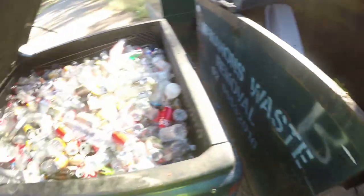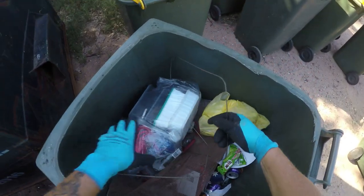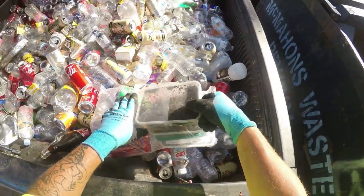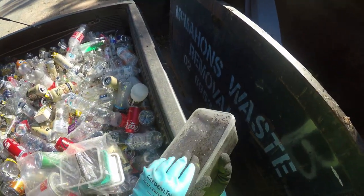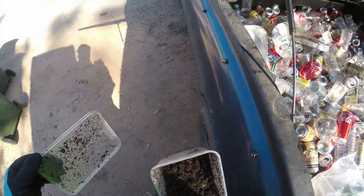Australia. Sort these two out first. I wonder if there's any worms in there. Probably not. There is. I know a bloke that can take them. Not a worm. Right. No.